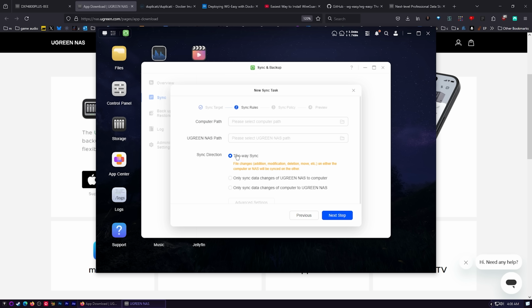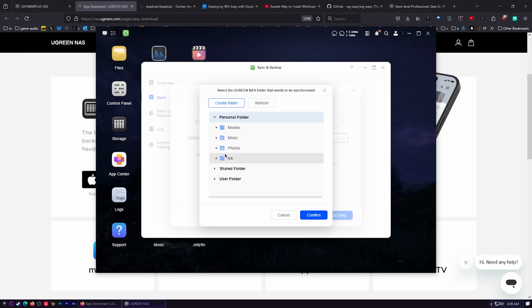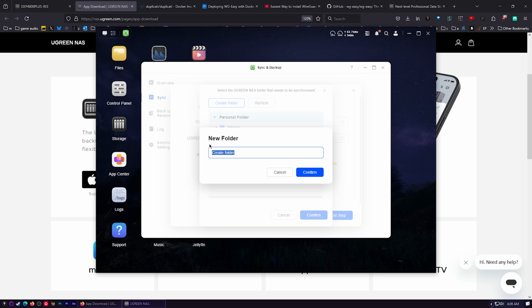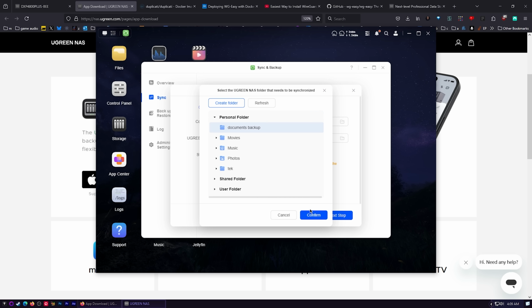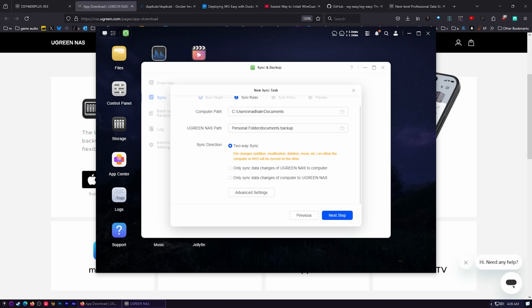So now what I can do is do a two-way sync or a one-way sync. You pick however you want it, and just have a path here on our computer. So I'm just going to say I want to back up my documents right here, and then make a path on here. So let's create a folder just called documents backup right there. Good enough. Cool. Confirm, two-way sync, and you can do one way if you want to do it that way.